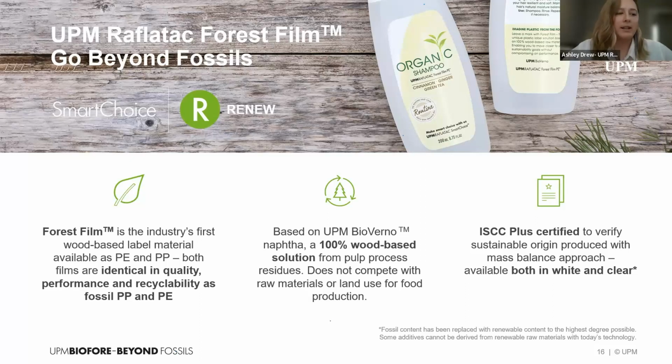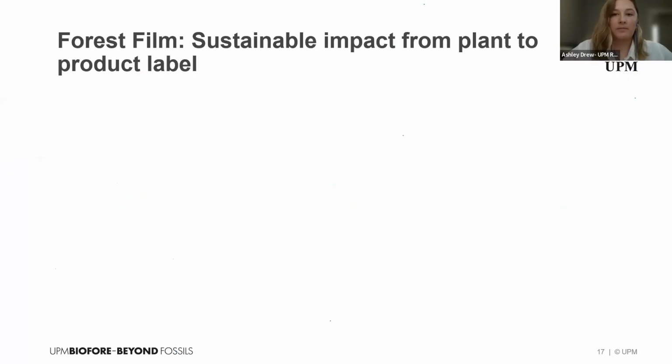And the difference here is that forest film is a 100% wood-based solution that comes from a residue of the wood pulping process. So it's really a true byproduct that comes from that process, meaning that it doesn't need anything additional extracted from the environment to make this product, since it's a byproduct. And not only does it not compete for land use and food production because it's a byproduct, I also want to mention that it's ISCC Plus certified to ensure the responsibility of its origin as well.